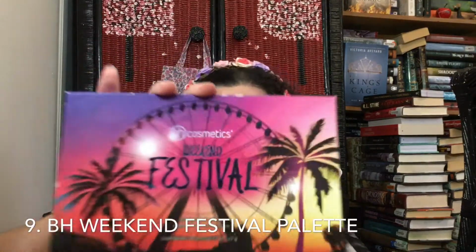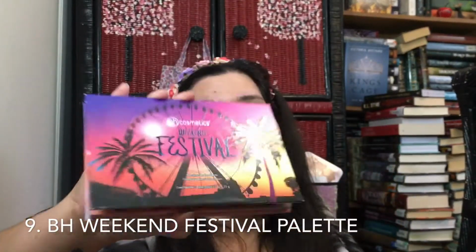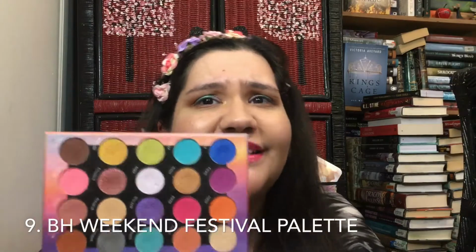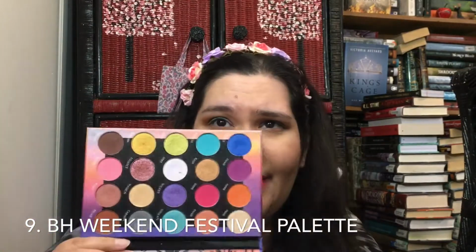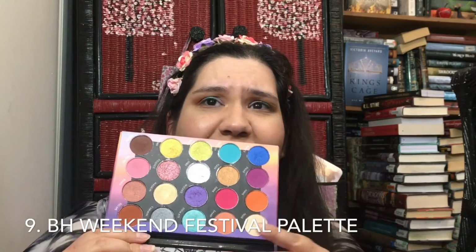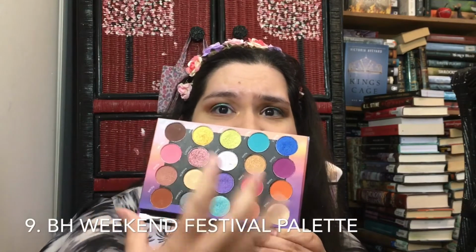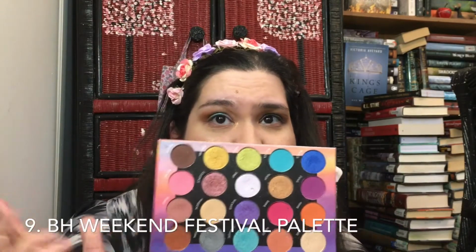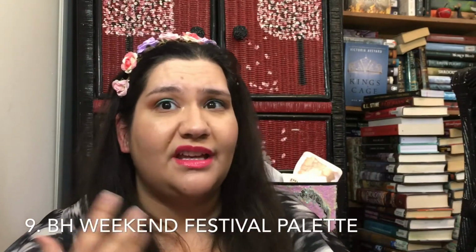Next would be, I'm going low end. Look, BH Festival palette. This thing is gorgeous, so gorgeous, so different. You have all these different shades that you won't find in many palettes, if at all. You have a few duochrome colors. The shimmers are gorgeous. The mattes are gorgeous and pigmented, and they stay. Even that one will show up on me. It's just a gorgeous palette and so affordable. And I always have sales.